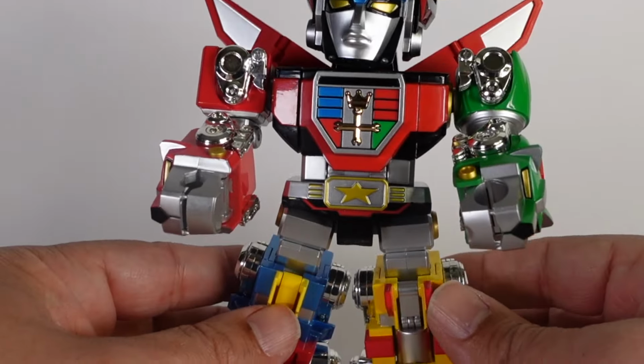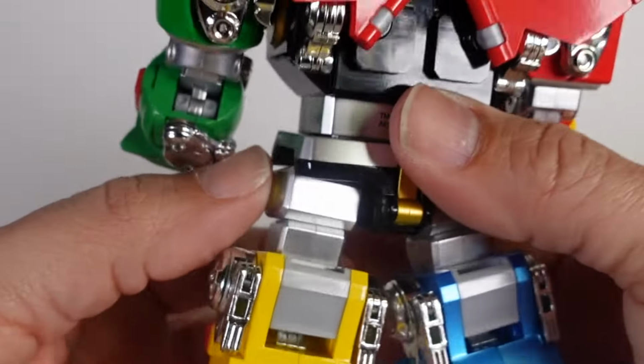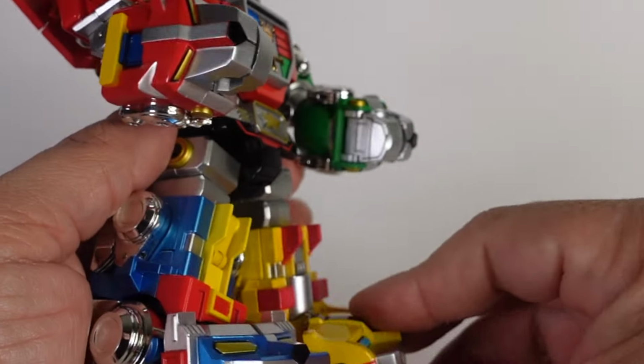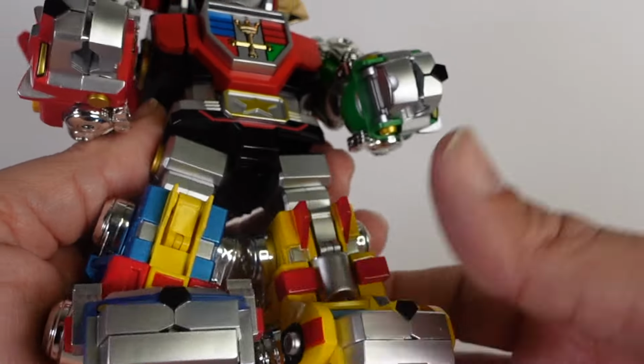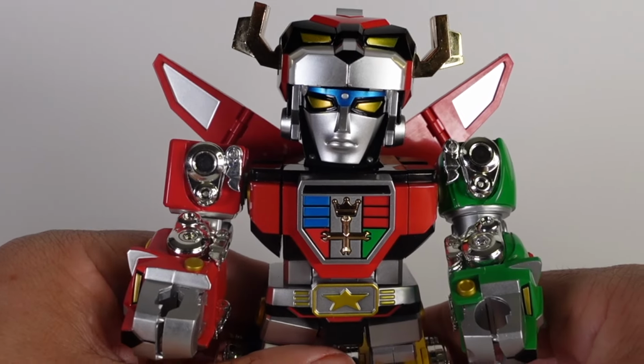So here he is. Let's just say from the front, from the side, from the back. There goes his leg from the side. And back to the front here. And so I got to glue that back on so that way we can have some really good Voltron-ish.